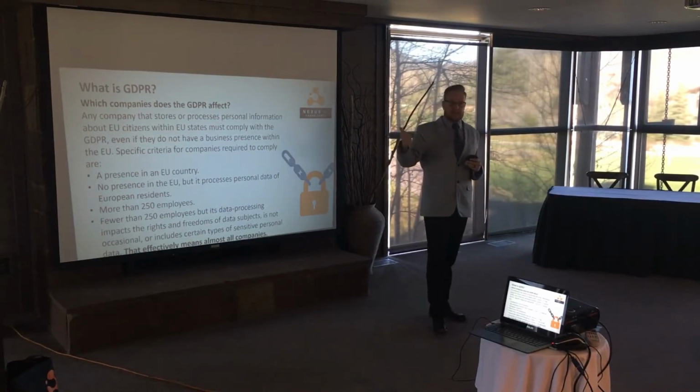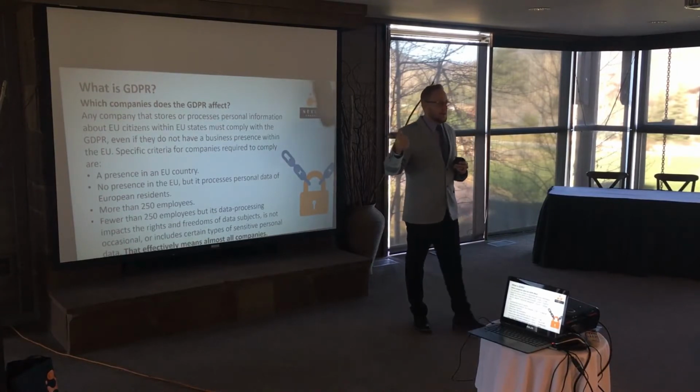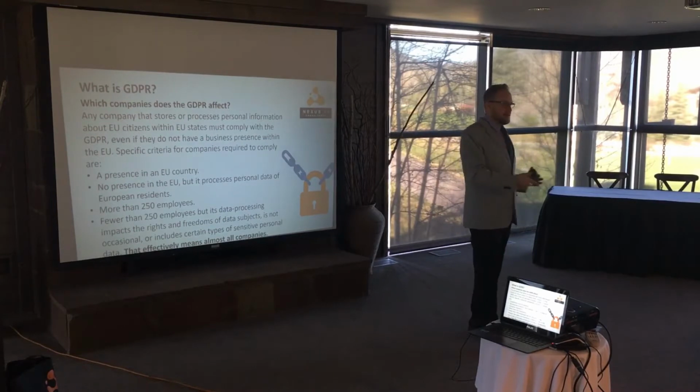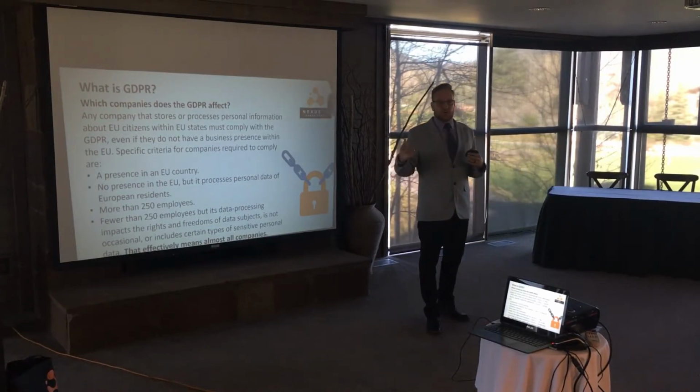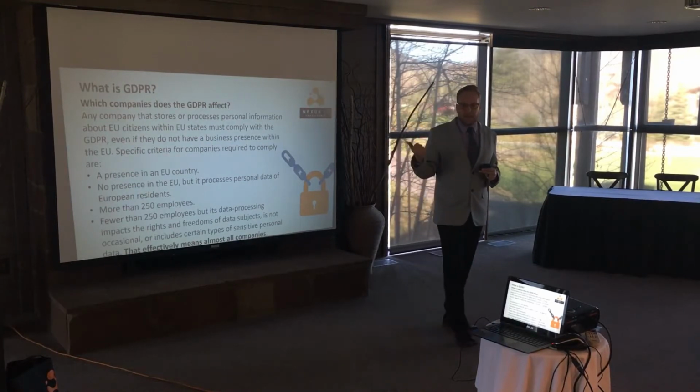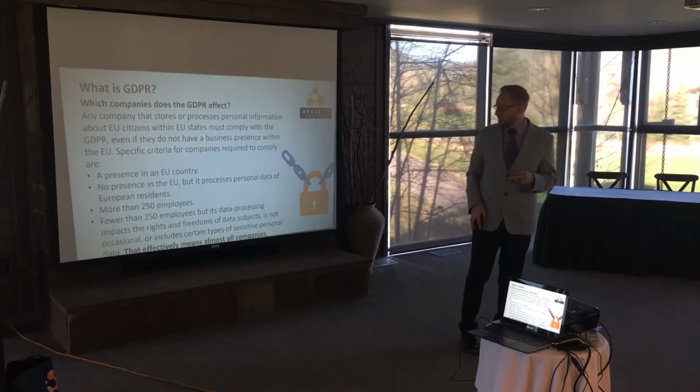If you happen to process credit card information, if you have a store, or you make lodging reservations, or whatever it might be for European Union citizens, and you expose them in any way, you're liable. And what does liability mean under GDPR?